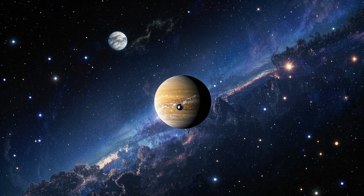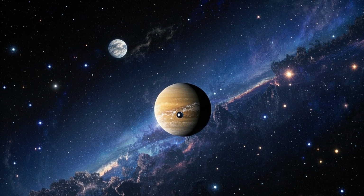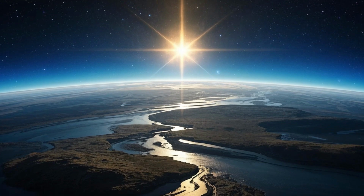Kepler-62f is one of the most promising potentially habitable planets. Just 40% larger than Earth, its distance from its star allows for the possibility of liquid water and temperate conditions.